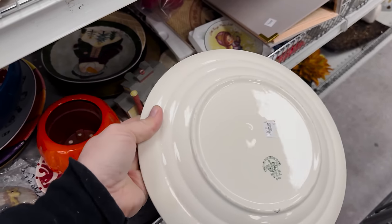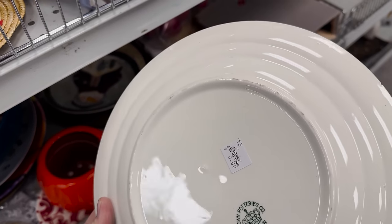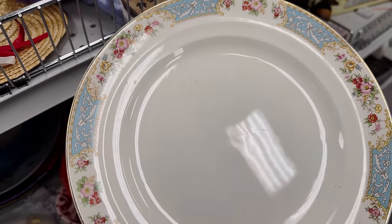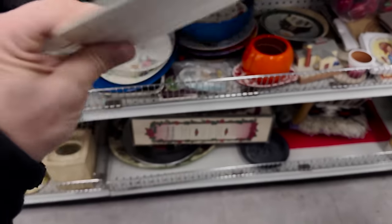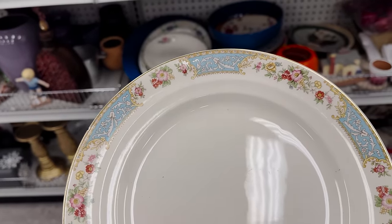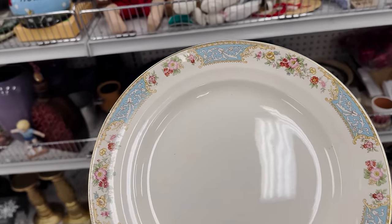Here's a Crown Pottery plate for $3. A couple of imperfections, a little chip, but it's really pretty. $3 is kind of, I don't know this brand that well, but I think I'm gonna grab it because I actually really like the pattern. Maybe I can find more.